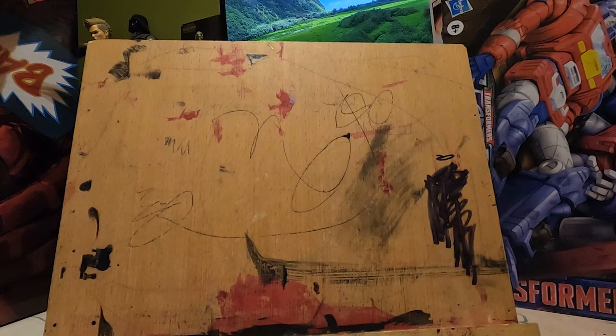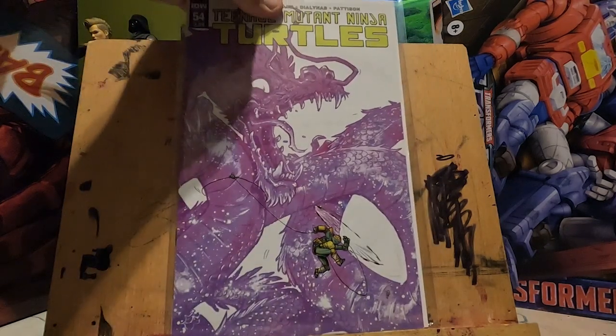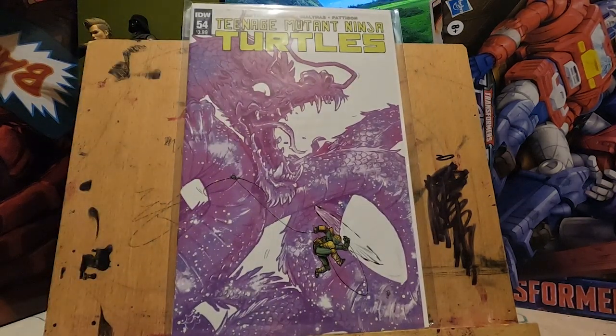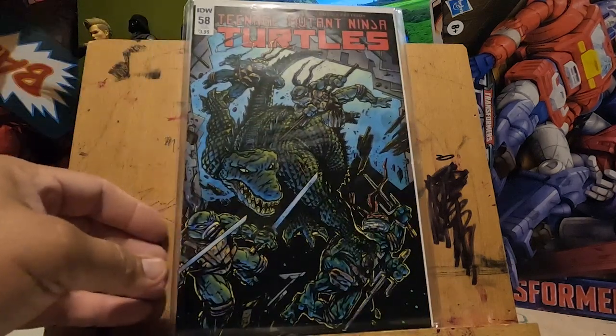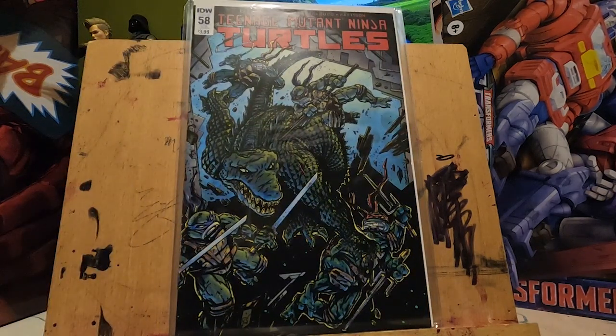Okay, what's the other one? Turtles. Number 54. I think I was on a turtles kick, because I'm not collecting anymore, but I love the covers. I think that was also by Mr. Kennedy's.